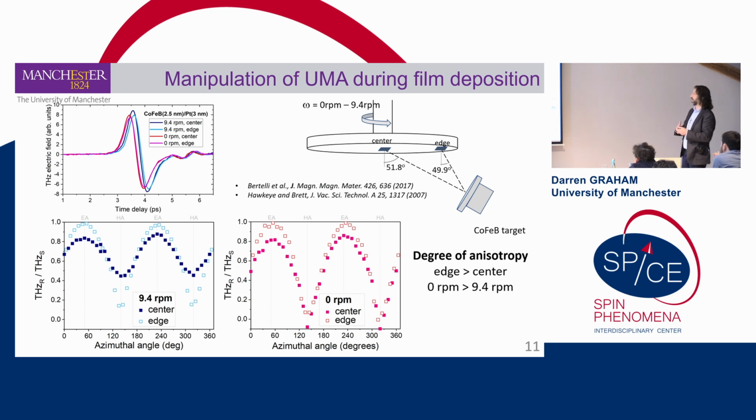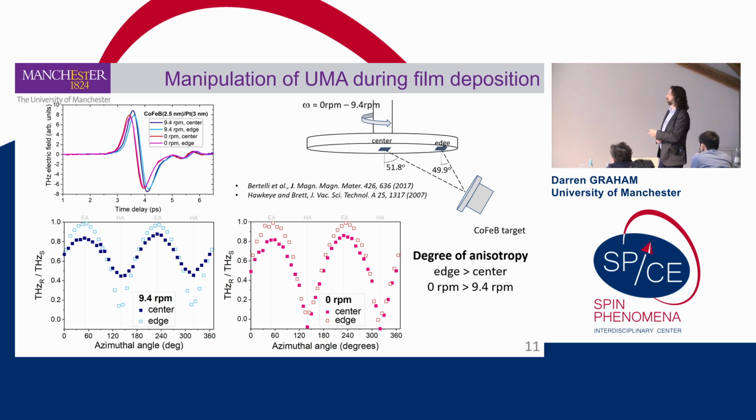So how did we exploit the UMA? How did we enhance it? We didn't apply magnetic field during growth. It wasn't required. Instead, we used the fact that you can adjust it by changing the rotation speed during deposition and also where you place the sample. If you go for an oblique deposition geometry, you can enhance the effect as well.